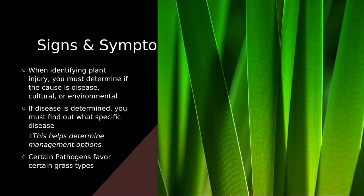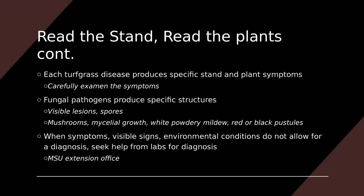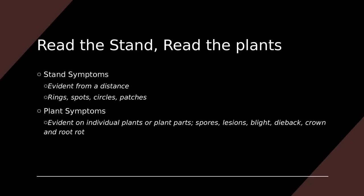And then also, it's worth noting that certain pathogens favor certain grass types. That's worth noting because if you're looking at a certain grass type and you think it's this pathogen, but that's not a susceptible grass type, then it's not. So you can eliminate it from your list. So we need to read the stand and we need to read the plants. Stand symptoms are evident from a distance. You see rings, spots, circles, patches. Plant symptoms are evident on individual plants or plant parts. This is when you're looking a little bit closer at the plants, down in the turf. You're looking for spores, lesions, blight, dieback, and crown and root rot.